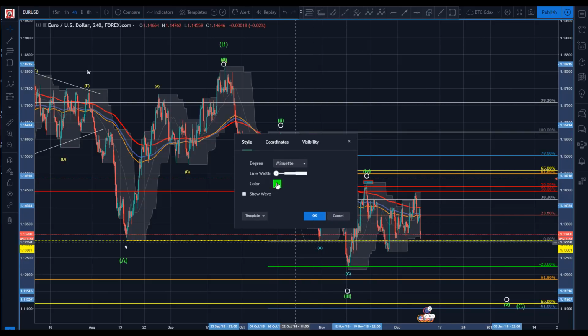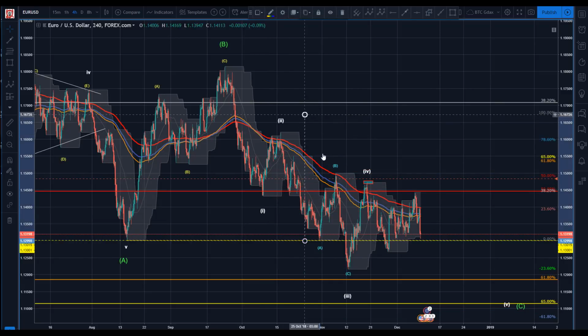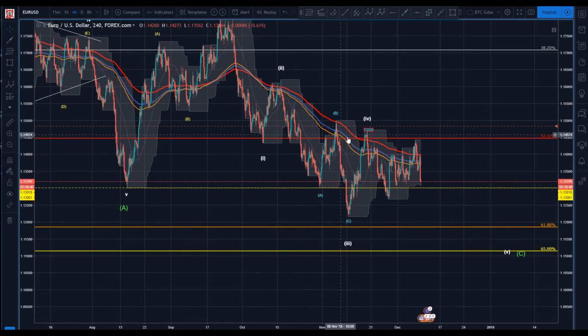Let's go to minuet. We'll do it in white so we can see it. Okay, so could this be 1, 2, 3? Looks like I can get an A, three-way B. It's just a straight shot down, so that's just the algo, right? That's just, boom, right to target. So we got to look at that. This looks very corrective looking.